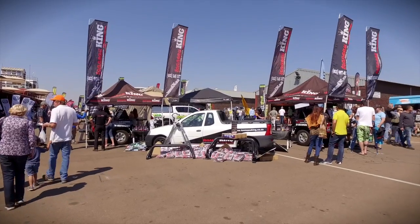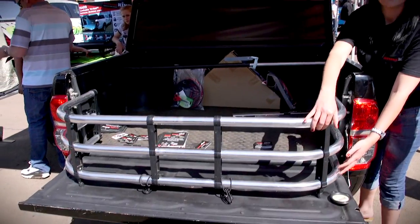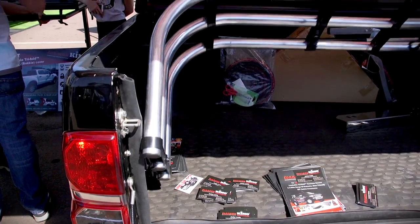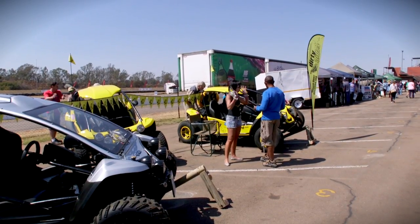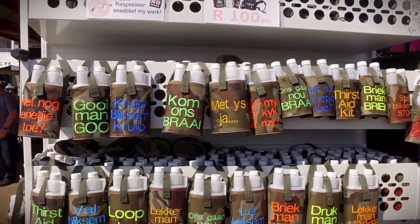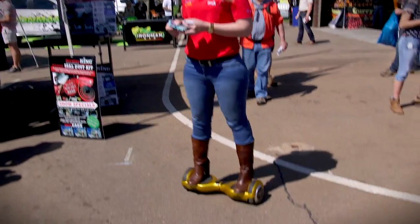And here's a handy contraption from Tow King for loading stuff on your bakkie's back and keeping it there. And when you fold it inside, it's like a little holding area for your shopping bags. A dirty ride you can go on a dirty, well, ride in a cool little buggy. And you can have your bottle with an inspirational message. Or you can do some low riding like a girl on a hoverboard contraption. And a roll bar that is also a bar.